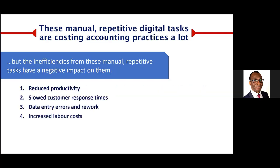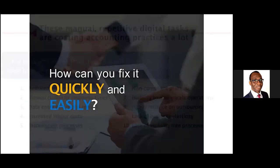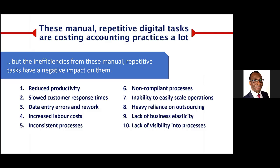And from experience, we know that these manual repetitive tasks have a negative impact on all organizations, whether they are small, medium, or large, because you end up spending a lot of time doing very low level, low value work. So if you think about your business for a second, you get all sorts of impacts. You have reduced productivity and an inability to easily scale your operations, because the more clients you bring in, the more people you need to do some of the low level work so that you can do higher value work for clients. And this increases labor cost in the business. It reduces the business's ability to be elastic.